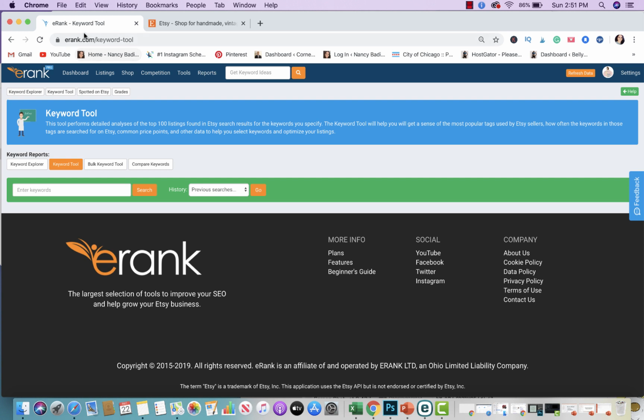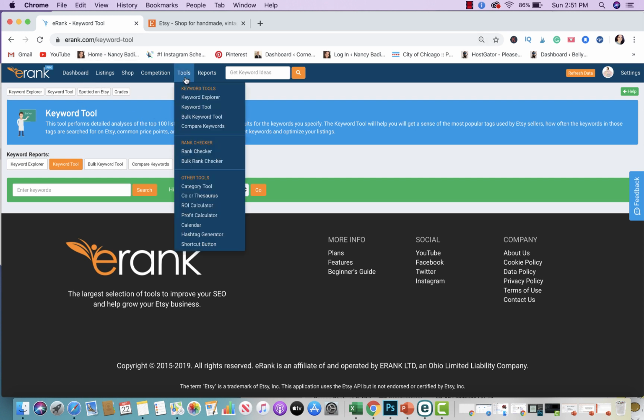When you go to Erank, once you're logged in to your account, you will go to Tools and you will go to Keyword Explorer.